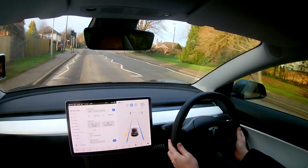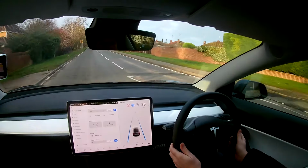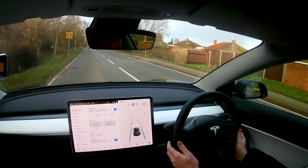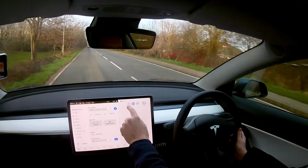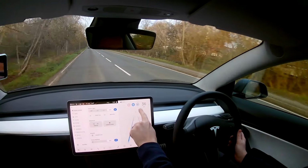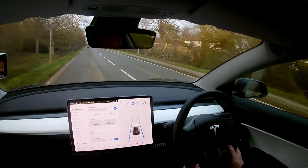So here we are, same spot as we were yesterday. It's a 30 limit heading into a 40 limit, and what we'll see here is that the car will not automatically speed up, but then if I press 40 on here, now that's changed to 40 max, and it is slowly increasing my speed to 40 miles an hour. The main question is though, is it just as easy for me to turn autopilot off and then turn it back on again and for it to recognise that it's 40?